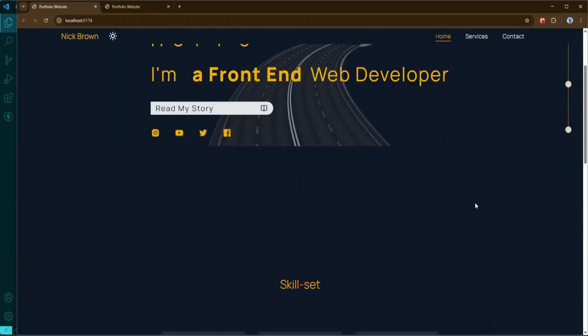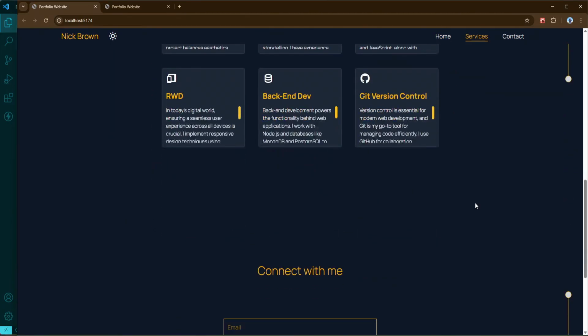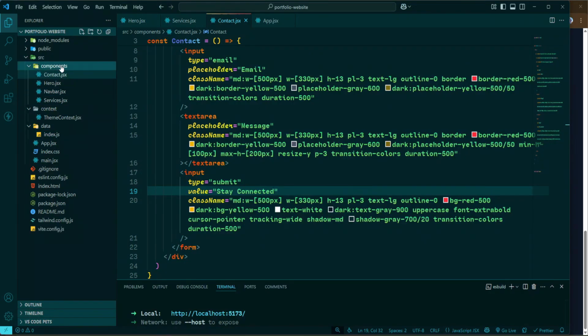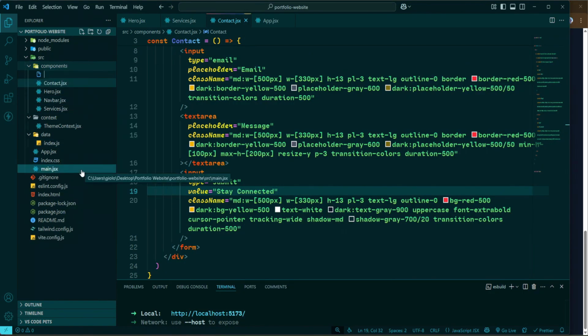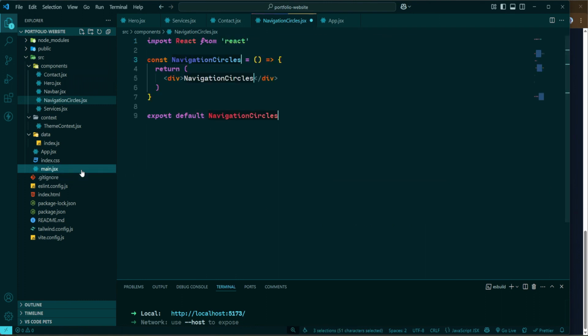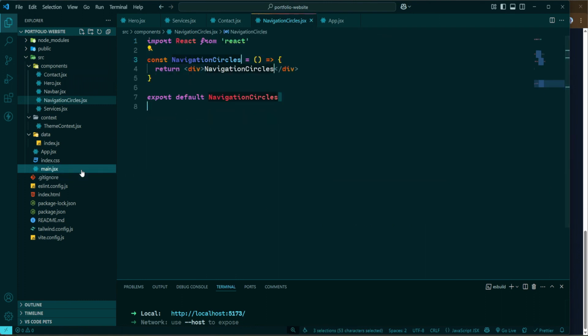When a section is in view, the corresponding circle is highlighted, while the others remain in a neutral state. To keep our project well organized, let's go ahead and create a new component. It's going to be navigation circles.jsx. Then we need here a functional component. Now that our component is ready, we need to import and include it inside all 3 sections.